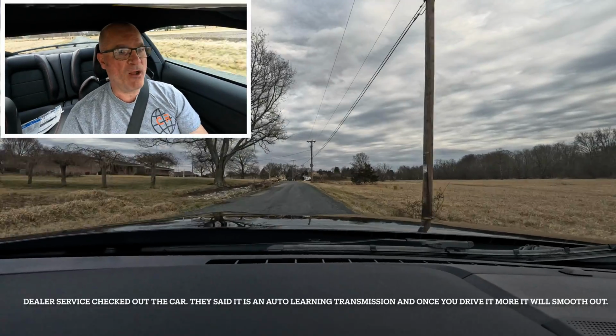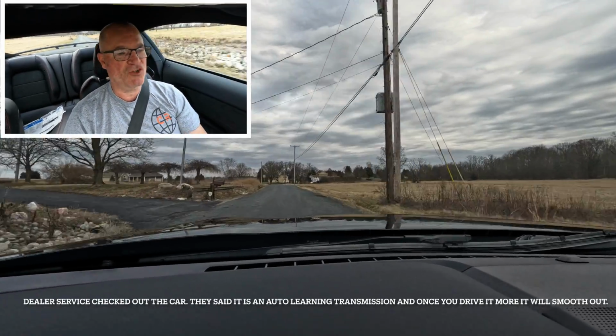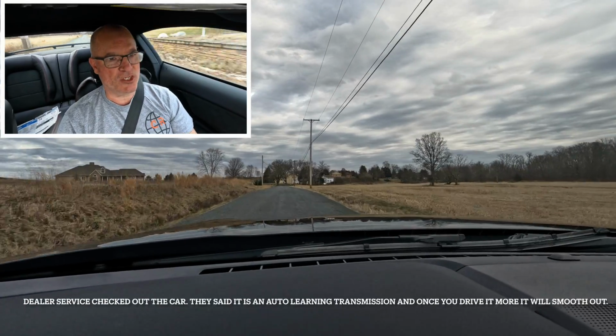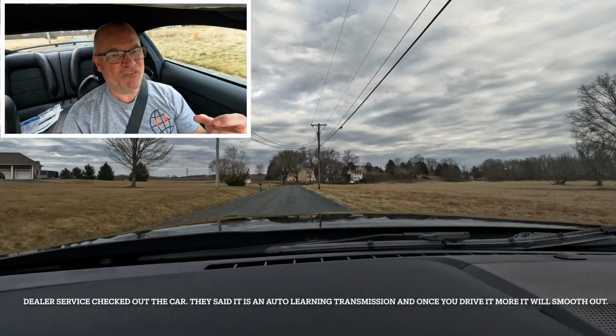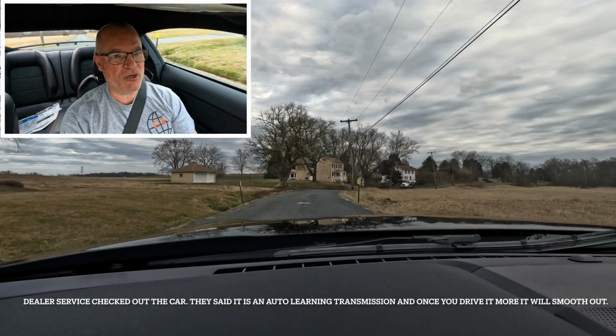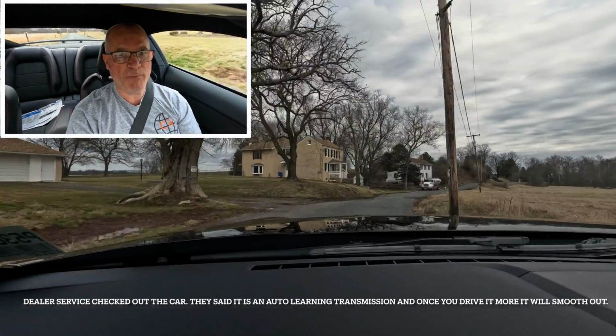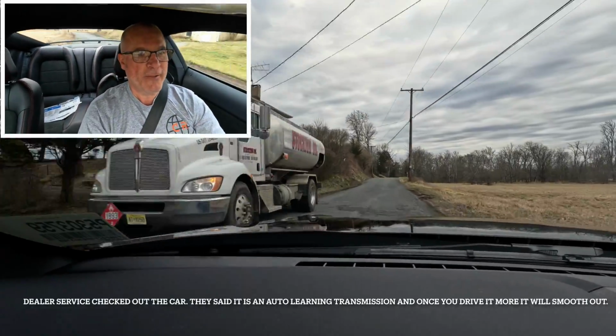So I'm going to mention that when I drop this back off at the dealer, to have them check it out, because something just doesn't feel right when the car's shifting on its own. It almost feels like it's confused about which gear it should be in. So I'm a little bit concerned about that, but the handling is just beautiful.